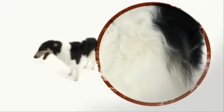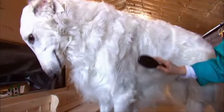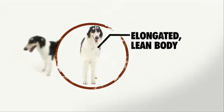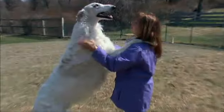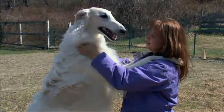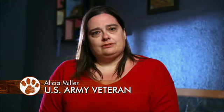To protect them from Russia's cold, harsh winters, Borzoi have a long, silky coat that can be flat, wavy, or curly. And it's dense, and it has a number of layers to it. And their long, narrow, muscular body helps the Borzoi reach top speeds. Fast and prey-driven in the field, in a home setting, these intelligent dogs are incredibly responsive and loyal to their humans. When they love you, they do everything for you, and they live for you.